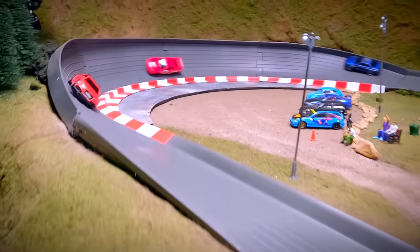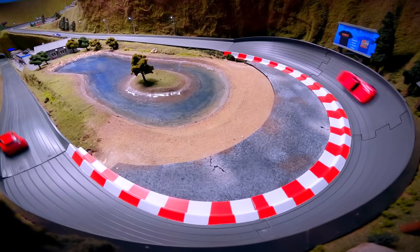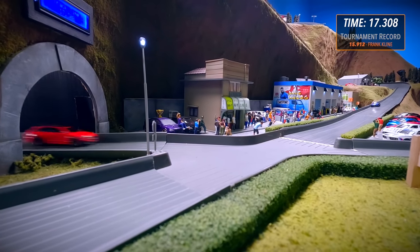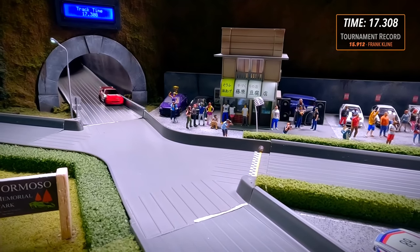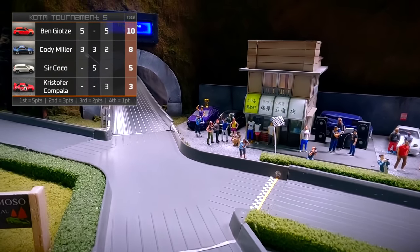Christopher Kampala in second. Ben's looking good right here. He's got a nice gap between him and Christopher. There they go around the final turn. And this race will go to Ben. That will be a second win with a track time of 17.308 seconds. That is the fastest time so far for the night.